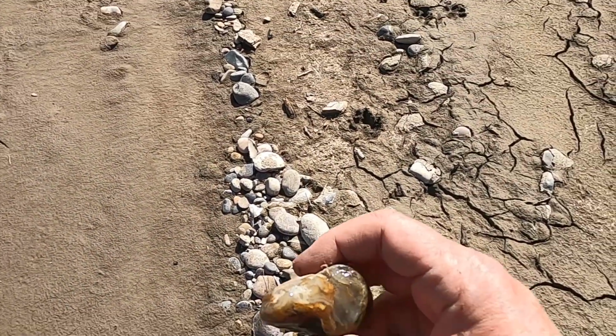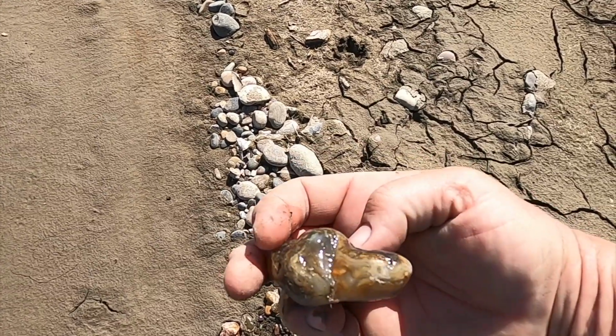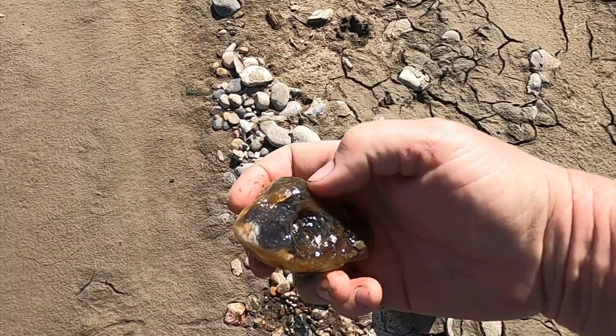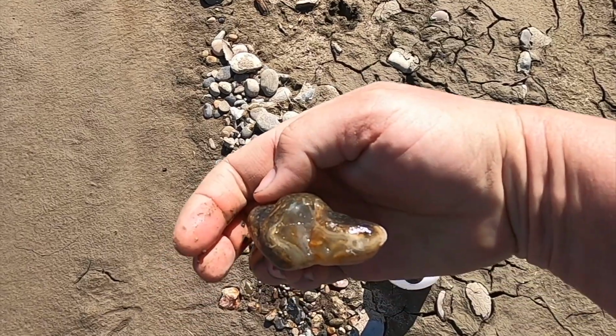Ooh, oh hey, look at that. It looks like it's probably a fortification agate as opposed to a regular one. The outside of it has the inclusions, but then it's fortification on the bottom, so that's a good find.